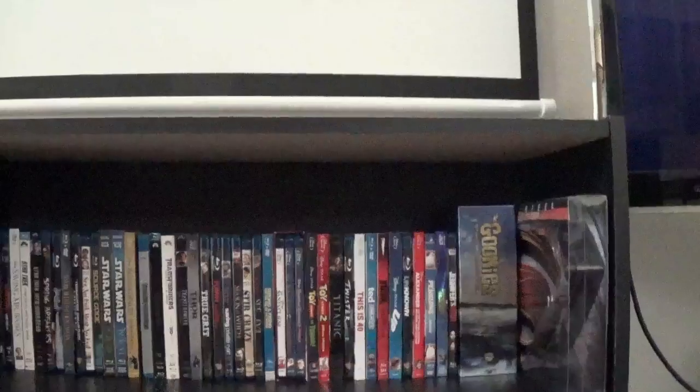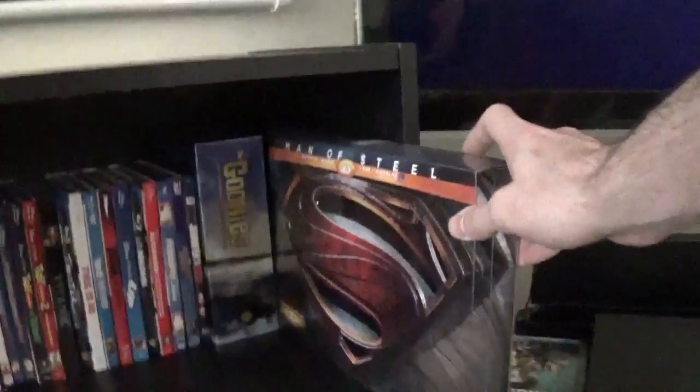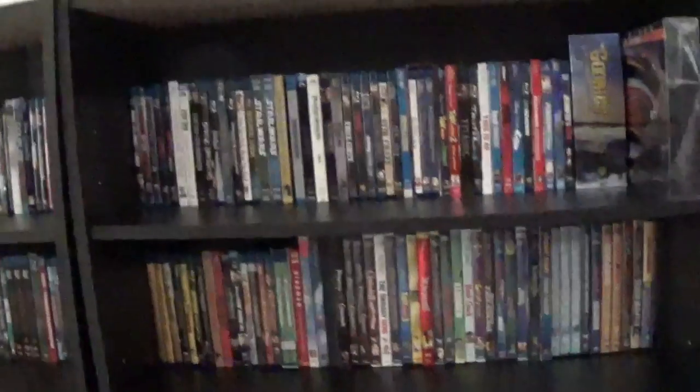Got the Goonies Collector Edition. Also have the Man of Steel Superman Collector Edition in there. Such a great movie.